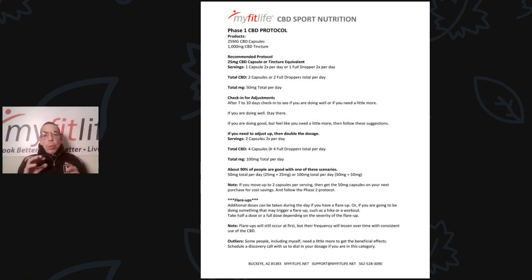If you need to adjust up, like you need a little bit more, then you double the dosage. You go to 2 capsules 2 times per day, or 2 full droppers 2 times per day. So that's a total of 4 capsules or 4 full droppers per day. The total for that is 100 milligrams per day, which is totally fine. That's actually just a general dose. It's not a super high dose at all.